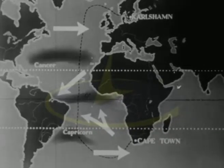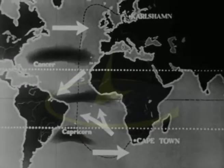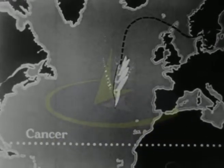Between these wind belts lie the horse latitudes and the doldrums. And in these regions there may be only chance uncertain breezes or no wind at all. But here in the North Atlantic, she has the strong westerlies to carry her forward. With every sail set and drawing, the ship heads south at 200 miles a day.